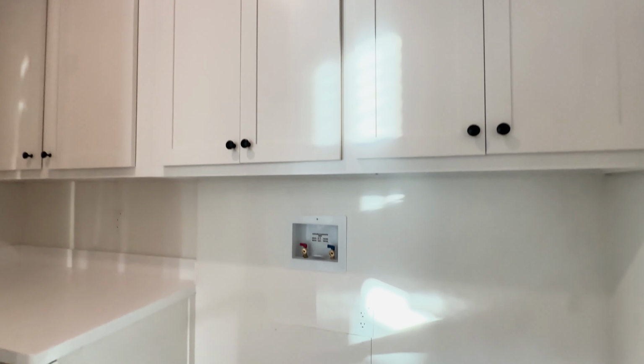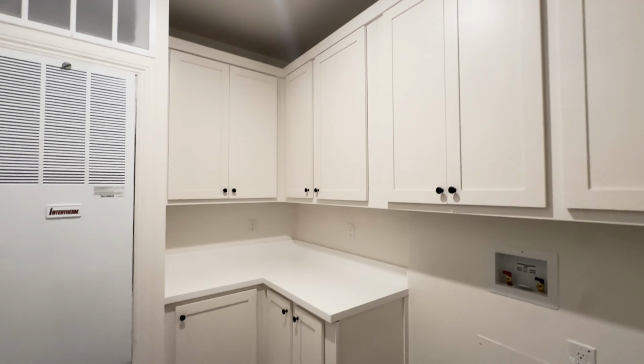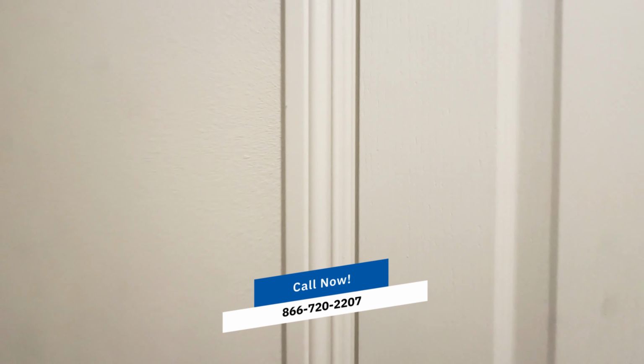This area is super practical, with enough space for a side-by-side washer and dryer combo. There's also plenty of cabinet storage and a door to help reduce noise from the laundry area.